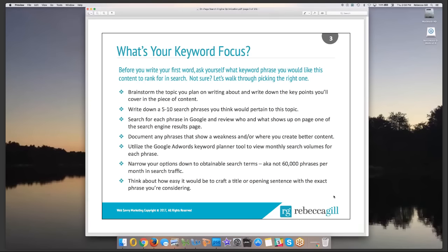So then the next thing that you would want to do is search this phrase or these phrases inside Google and see who shows up on page 1. Are the results that are presenting really good results? Do they have weak content? Are the websites kind of poor? And that's what I start to look at to say, okay, can I beat them? Can I generate better content than what they offer? And if the answer is yes, I could potentially do that. And you don't need to beat everybody on page 1. You just need to beat a couple.